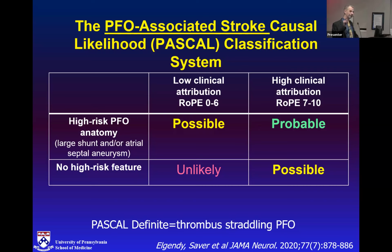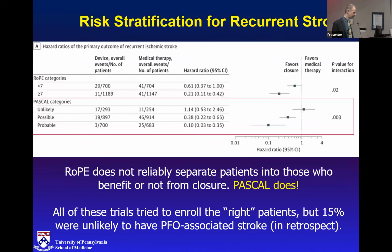And then we took high-risk PFO anatomy, meaning that the shunt was either large or they had an atrial septal aneurysm, a floppy septum between the 2 sides. The patients who had both of those things were considered probable PFO-associated stroke. Patients who had either one were considered possible, and patients who had neither were considered unlikely. Again, if you don't have high-risk anatomy and you're an older patient, less likely. But honestly, we kind of made this up at the time as a way to create a framework for understanding this disease, but didn't have the data.